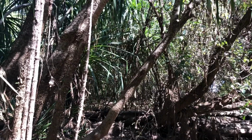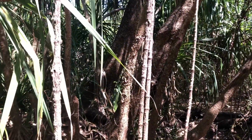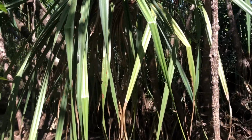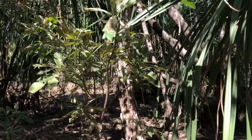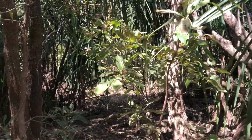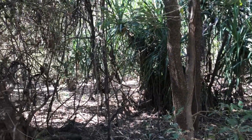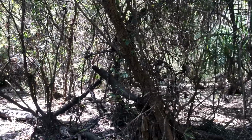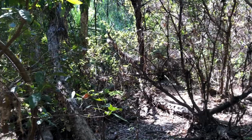I thought I'd show you just how dense the jungle that grows alongside the billabong is. Very easy to get lost amongst this. You've got to be careful. And it's full of all that classical tropical growth that you'd find in a jungle.